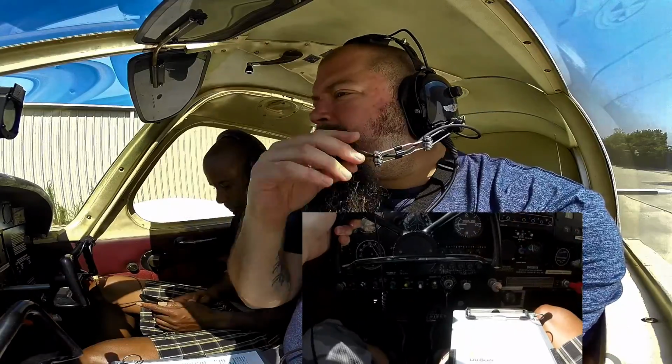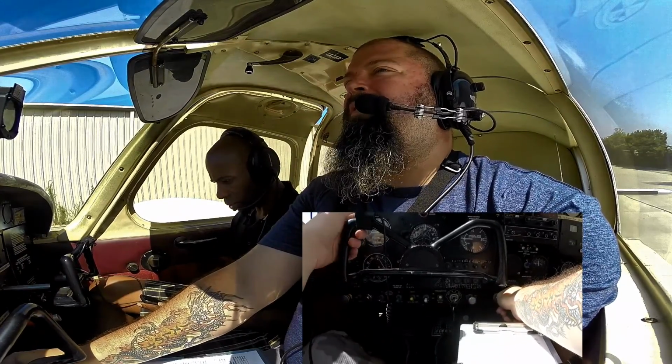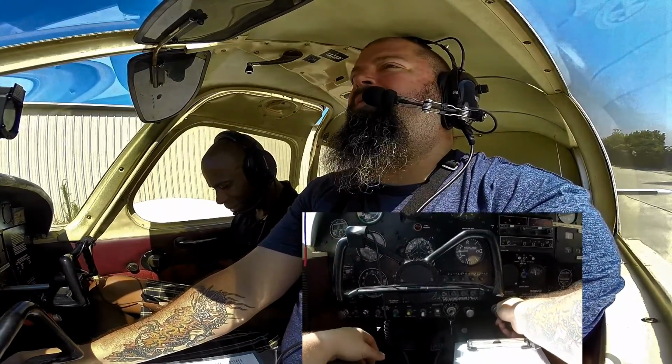Chino ground, Piper 4132 Juliet at Dubois, ready to taxi with Xray to 26 right. Cherokee 4132 Juliet, Chino ground, runway 26 right, taxi via Papa, cross runway 21. Via Papa, cross 21 for 26 right, 32 Juliet. Perfect, good job, man.